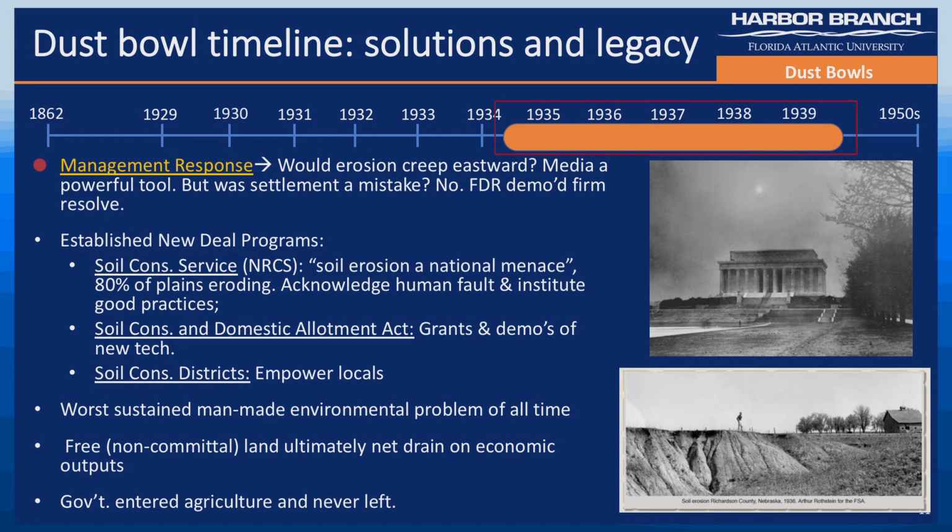So what did management do? Well, they remained committed. They almost gave up. They questioned, should we give up on the West? And eventually people said, well, I don't know, if this erosion creeps eastward, we're in real trouble. So they decided to fix the problem and established some New Deal programs, including a Soil Conservation Service, which to this day still exists, but is called the NRCS. They established soil erosion as a national menace and realized that 80% of the plains were eroding. And perhaps most important, they acknowledged that humans were at fault for this.